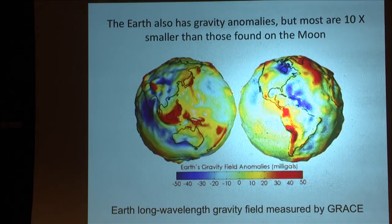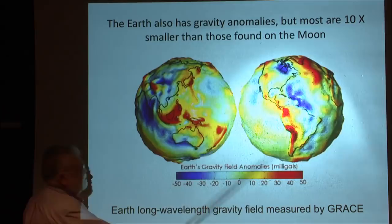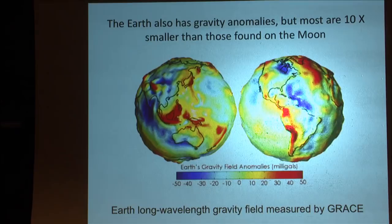So the Earth has gravitational accelerations as well. These are from the GRAIL satellites, which are rather like our satellites, a pair of satellites in what's called gradiometer configuration, measuring the gravity field. This is the Earth greatly exaggerated. This is the Earth's gravity field in milligals, and you can see the scale goes from minus 50 to plus 50. With the moon's scale that I showed initially, I had minus 600 to plus 600. So the Earth's gravitational field is considerably less rough than the moon's gravitational field.